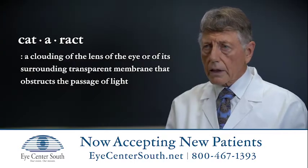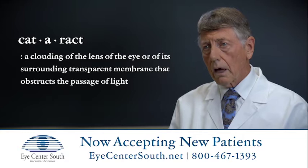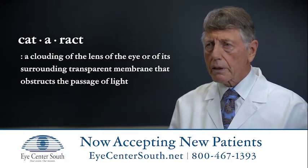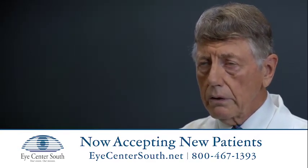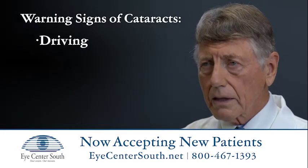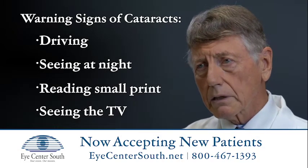Well, a cataract is a cloudiness of the human lens, and when the patient is young, obviously most of the time there's not an issue, but as you get older, that lens tends to become cloudy and milky and it starts to obscure your vision. This can be very incapacitating. You notice that things you normally used to be able to do, you can't do as well. Driving, seeing at night, things become fuzzy, sunlight can make things blurry.